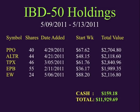And our holdings going into this week, we start out with Polypore International, starting the week at $67.62. Altera Corp starting the week at $48.15. Tempur Pedic starting out at $61.76. El Paso Pipeline, the senior stock in the portfolio, surviving yet again, starting out at $36.17. Edwards Life Sciences, the new addition to the portfolio, got 24 shares of that stock at $88.20. We're carrying cash of $159.18 in the portfolio now.